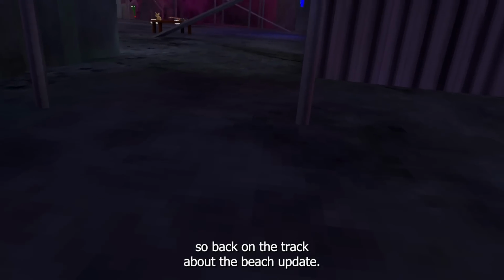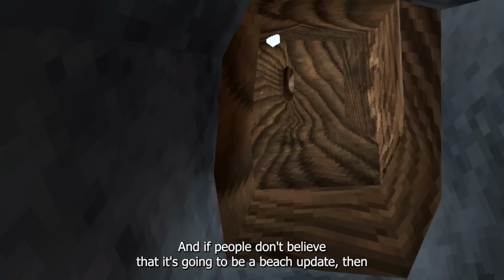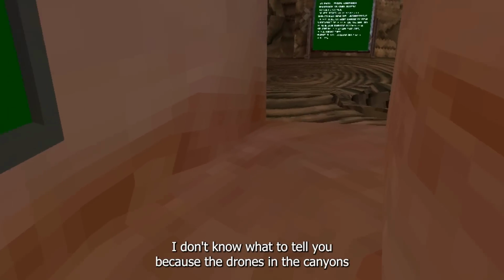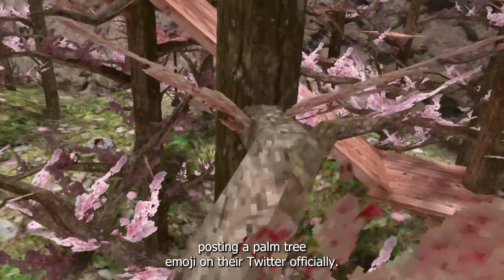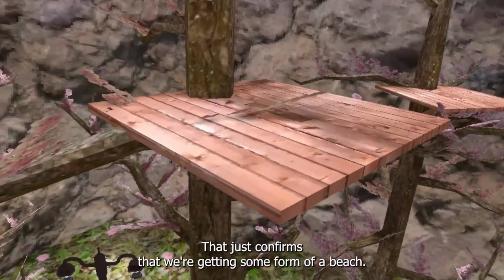Yeah. So, back on the track about the beach update. So we're obviously getting the mines flooded, and there's no doubt about it. And if people don't believe that it's gonna be a beach update, then I don't know what to tell you, because the drawings in the canyons had a palm tree, as well as just Gorilla Tag posting a palm tree emoji on their Twitter officially. So that just confirms that we're getting some form of a beach.